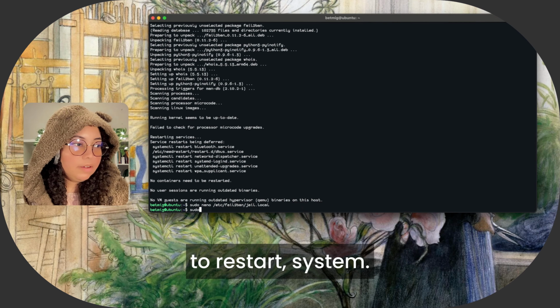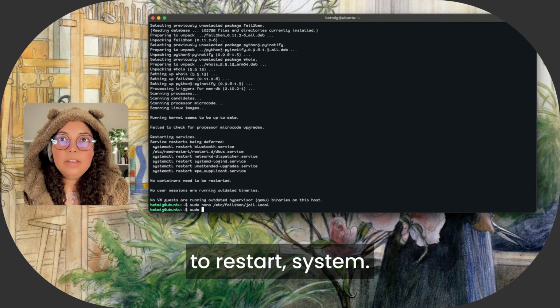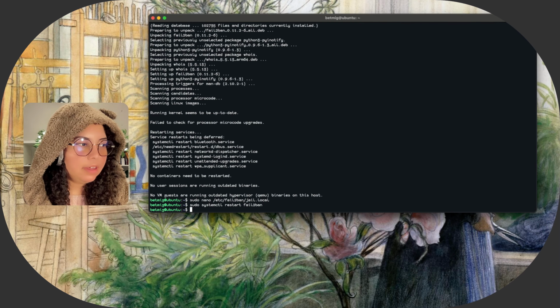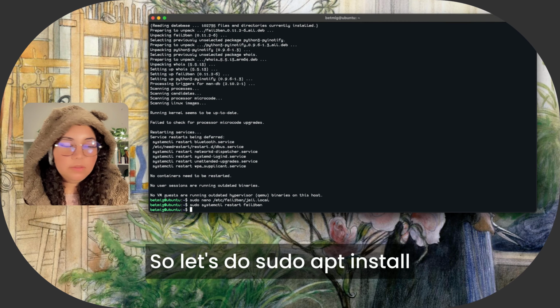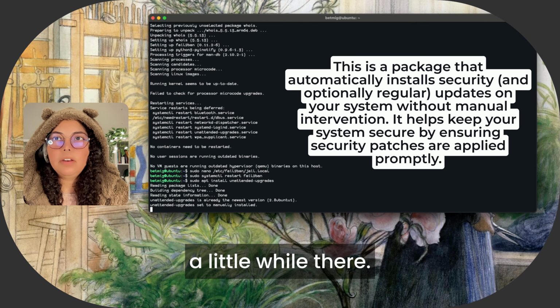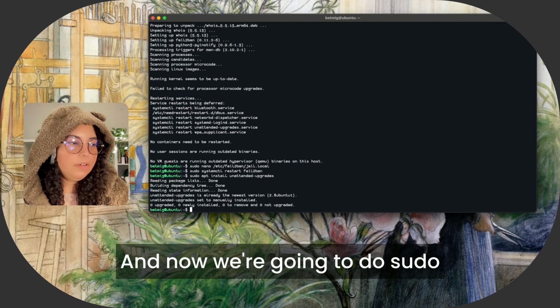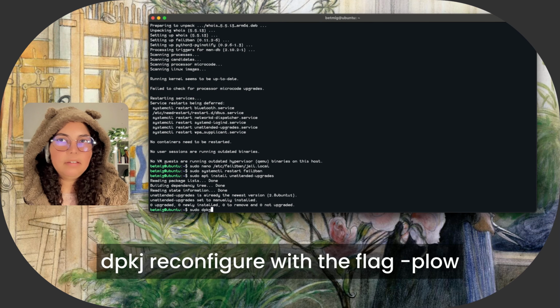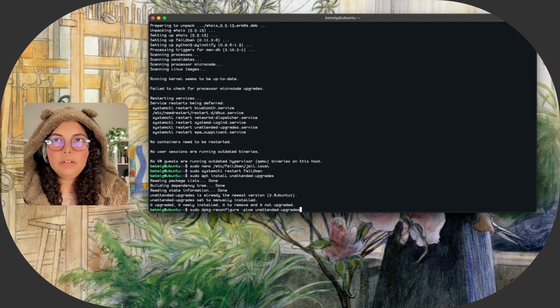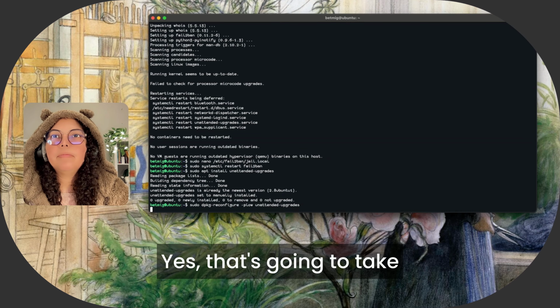Yes, perfect. Now we have modified our file and have those values in there. Now we're going to need to restart systemctl restart fail2ban. We did that. Now we're going to continue updating the root server with the latest upgrades and updates. So let's do sudo apt install unattended-upgrades. It's going to take a little while there. Perfect. And now we're going to do sudo dpkg-reconfigure with the flag plow unattended-upgrades. Yes. That's going to take a little while there.